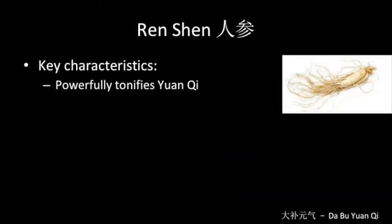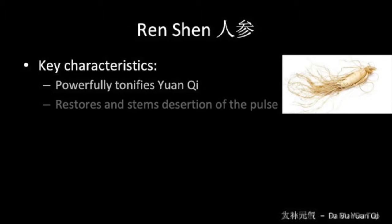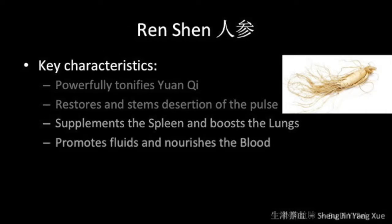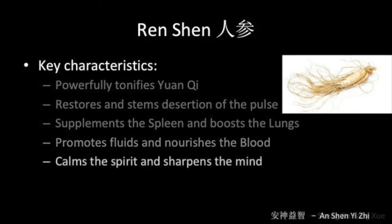Ginseng's dramatic properties make it seem an unusual choice for a harmonizing formula. It is said to powerfully tonify yuan or primordial qi, restoring a pulse which may be on the verge of expiring. It supplements the spleen and boosts the lungs, and promotes fluids and nourishes the blood. It calms the spirit and sharpens the mind.